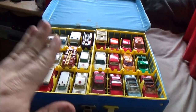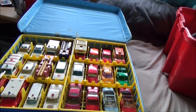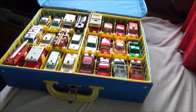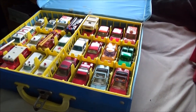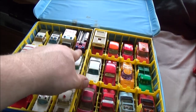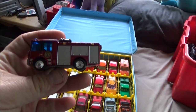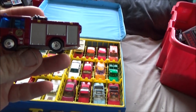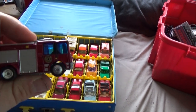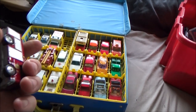So I'm going to start with one of my favourite possessions, which is this case full of cars, because most of them in here are in excellent condition. Not mint, not perfect, but in excellent condition. In fact, that one's mint, and this is actually one of my favourite fire engines. It's the 50th anniversary one. In absolute mint condition, that's why it's in this case.